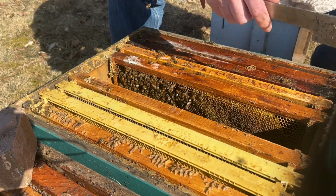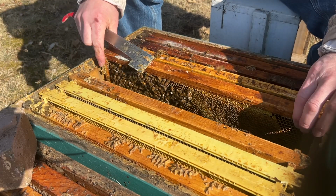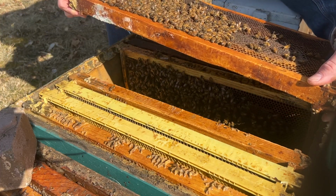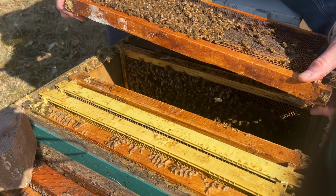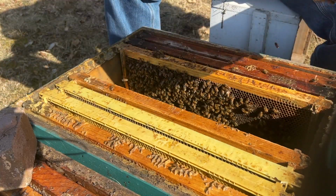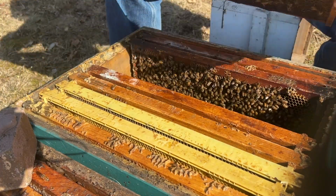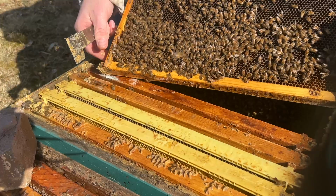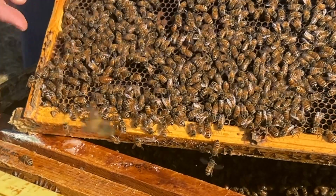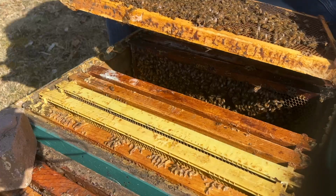So that tells me this is a queen that I grafted. So that's cool. She made it through winter. That's a plus. Anytime you graft your own queen, if she makes it through winter, that's pretty exciting. This is just all stored honey. There she is. Right there. Good work on her part.